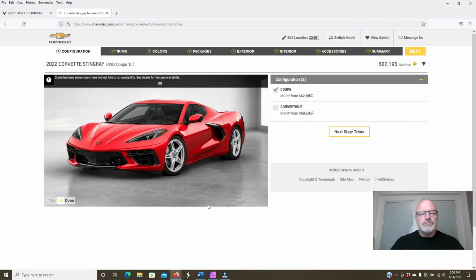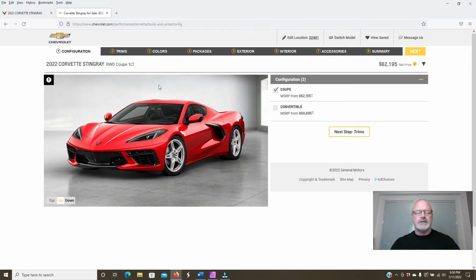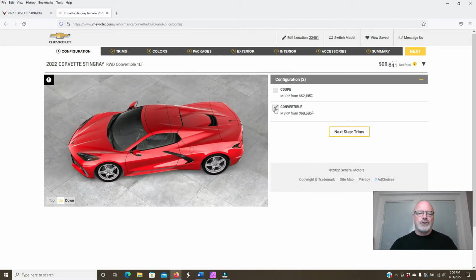All right. So when you do that, the first screen that pops up, and we'll get rid of this little black bar there, all that black bar was saying was that some of the items may not be available. Okay, so we're starting out, do you want a coupe or a convertible? And either way you go, the center rooftop does come out. And for me, it is without a doubt a convertible model.